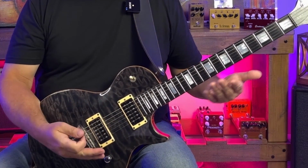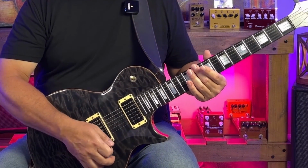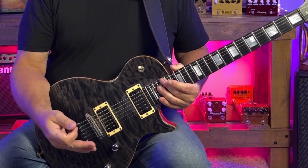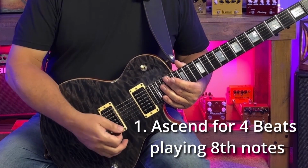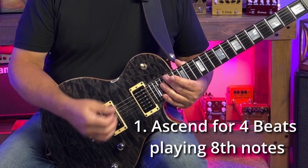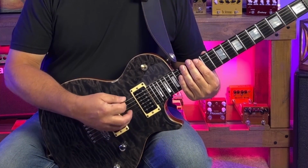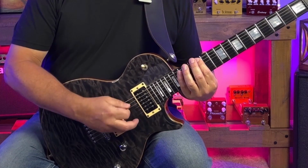Let's just use E minor pentatonic pattern 1 up at the 12th fret, but you can do this with any scale that you know. What I want you to start out doing is just to ascend through the scale for 4 beats playing eighth notes. So 1, 2, 3, 4.